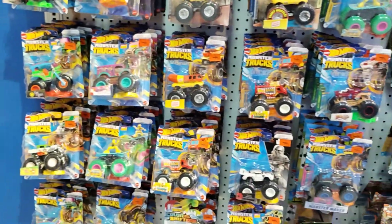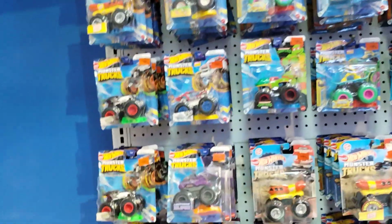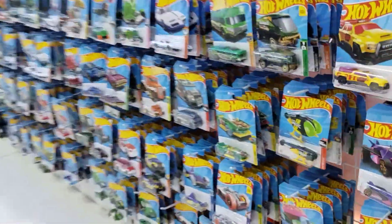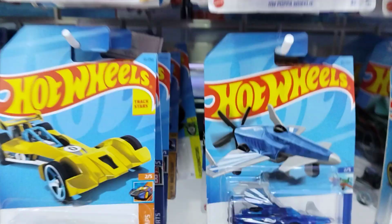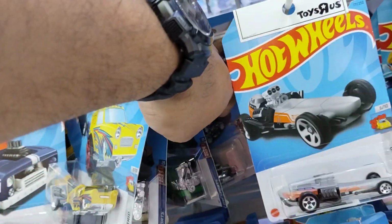They've got these monster trucks here, and I don't see the Nissan. Alright, now back to Hot Wheels. Let's see what we find. Looking for errors again. Let's see, these are a mix of old and new castings by the looks of it. It's okay.